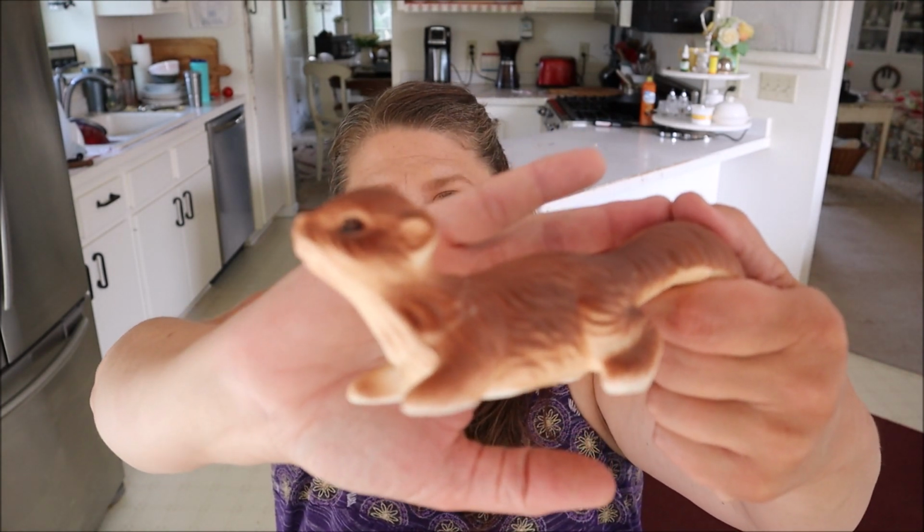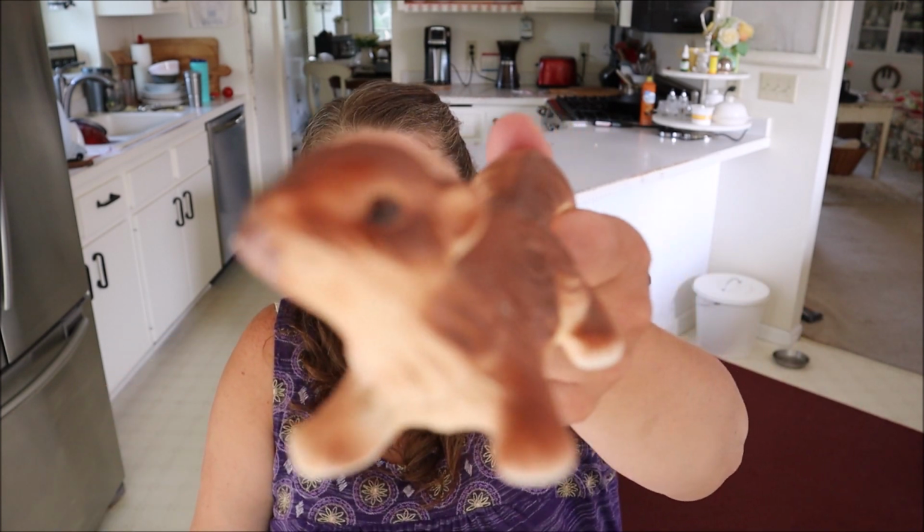So I don't know about you guys, but I love watching squirrels. I think they are so funny. Squirrels and chipmunks are so adorable. So I love watching them. Every now and then we'll have one in our yard. So I'm going to put these out on my porch.